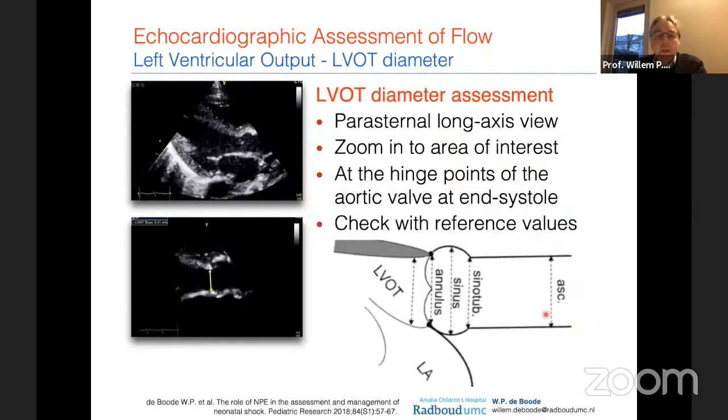Let's start with the left ventricle output, and you have to measure the left ventricular outflow tract diameter. For that, we use the parasternal long axis view, and you zoom into the area of interest. If you do that, you take the hinge points of the aortic valve at the end of systole, and there you measure the diameter.